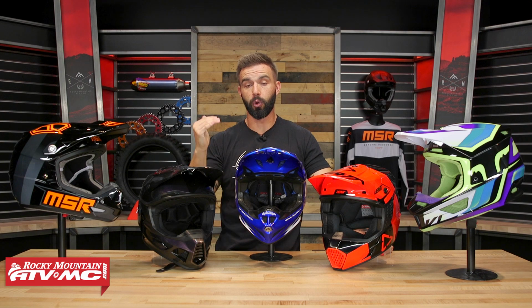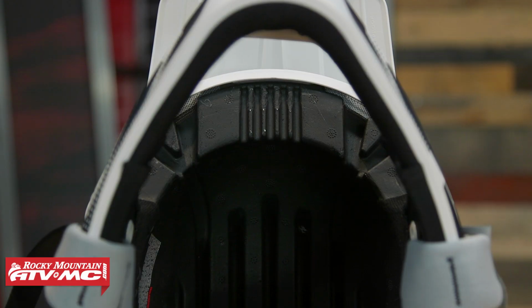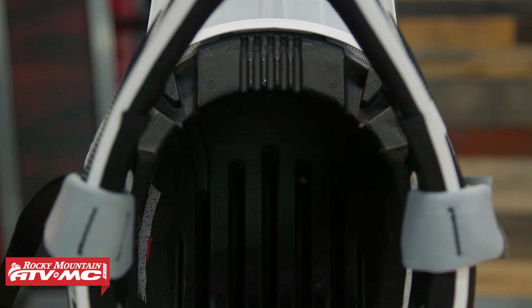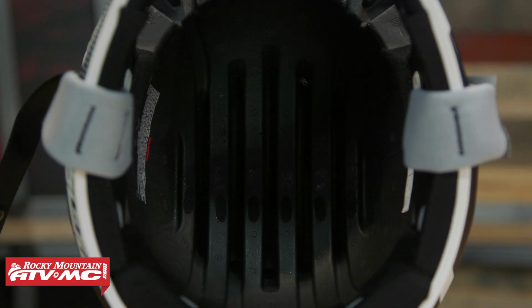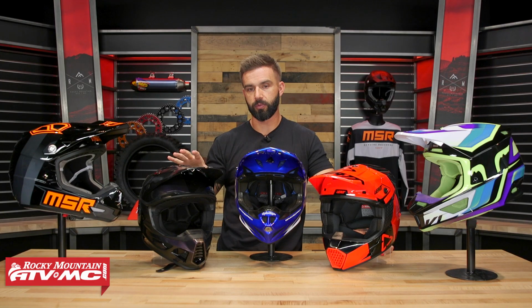So to me, I feel like it would just do a really good job of helping that head rotate when you do have that impact. Pretty unique what they've done there. You got the multi-density EPS liner. Like I said, cool colorways to choose from. Overall, I'm a big fan of the Agroid from Moose Racing.